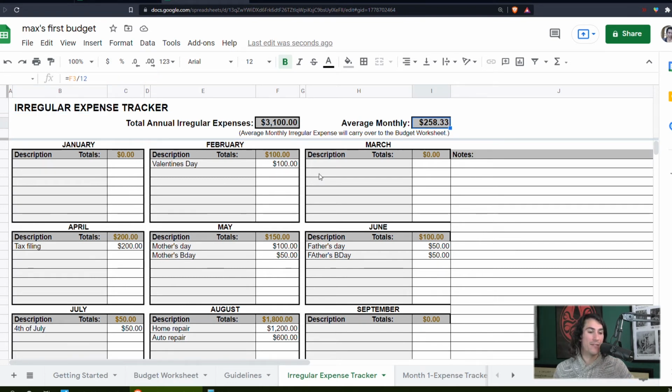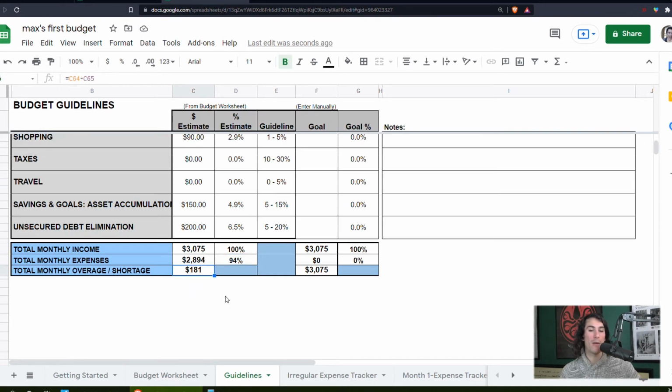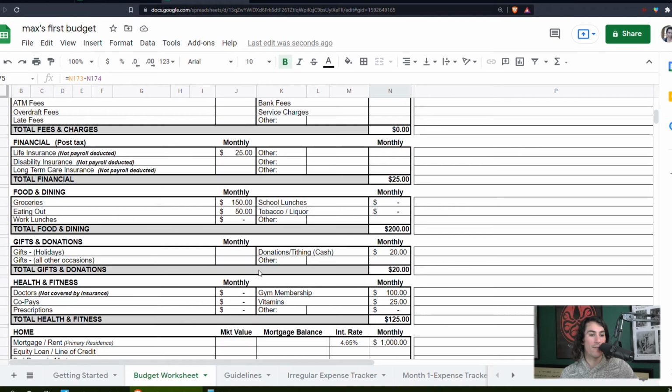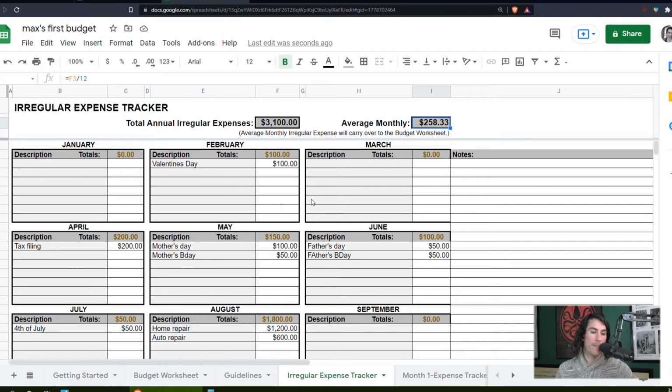$258.33. Now I need to figure out in this budget, see what's really funny, my first budget, if I go back to the guidelines, I only had $181 to go. So I didn't even have the correct amount of money to do that. Well, that means I would have needed to go through this budget worksheet and figure out, do I really need a $100 gym membership? Think about it. If I eliminated that gym membership, let's go back to the guidelines, that's $100. So that would be $281.